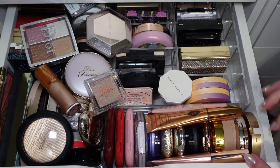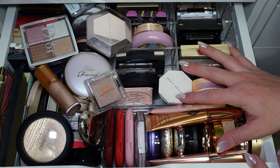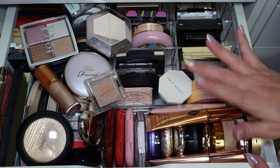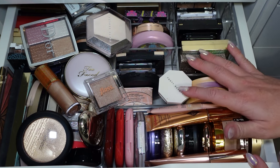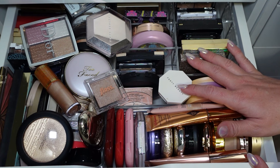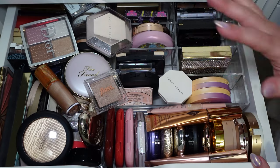Okay, we are on to the first of two drawers of highlighter. I feel like this is going to be pretty cut and dry because I have some opinions on these already. And I also know that there's going to be some people upset that I don't get rid of as many highlighters, only because I love highlighter. So we're going to start diving in.